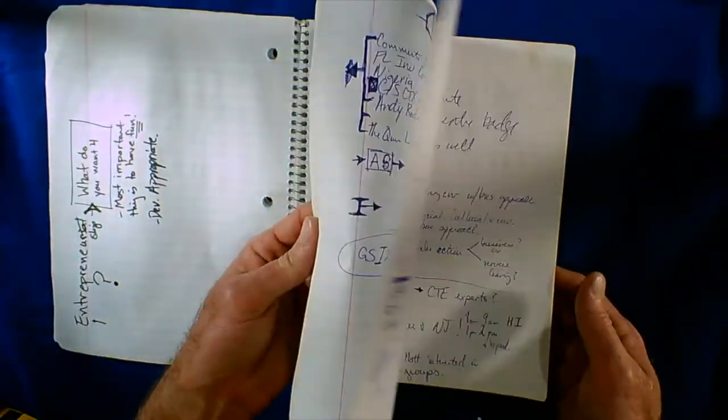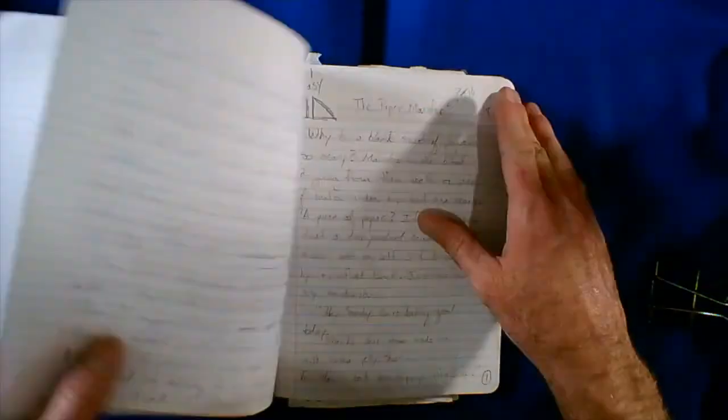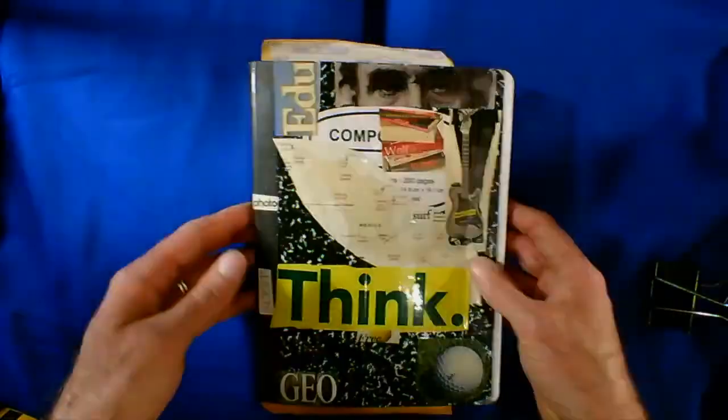Here's an example of a traditional idea journal. You can decorate the cover, right on the front and back of all the pages. Here's another example. Remember, there's no wrong way to keep a journal.